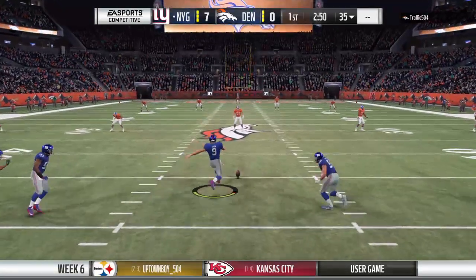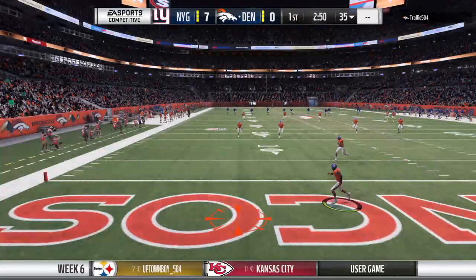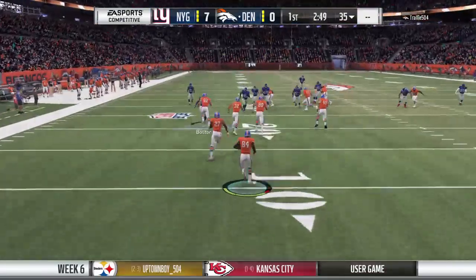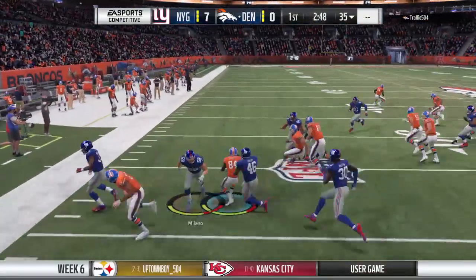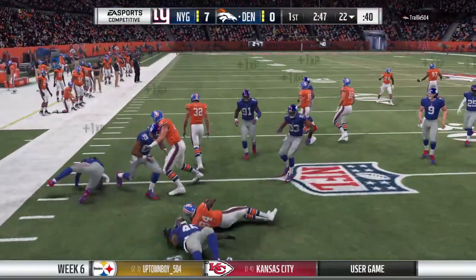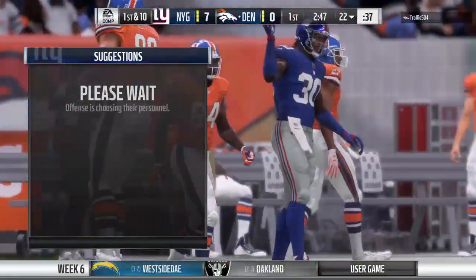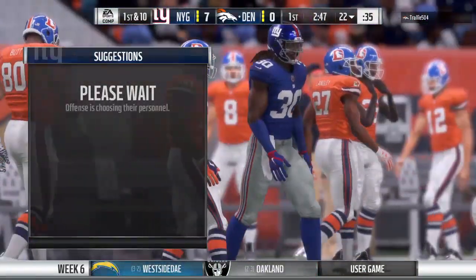Now the punter Dixon out to kick it off. That's fielded in the end zone. And he's up past the 20 to the 22-yard line. Here's the Denver offense now as they get set to take over here.